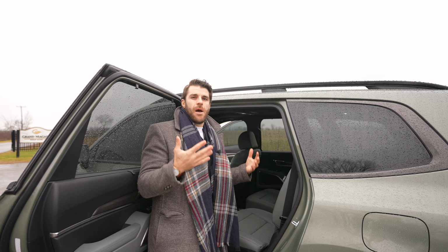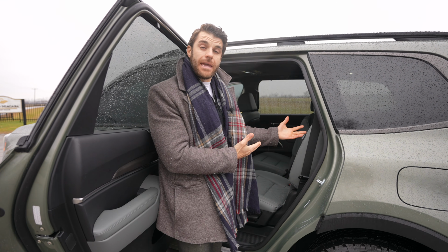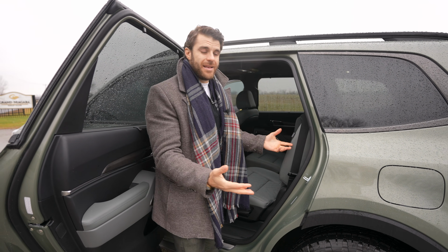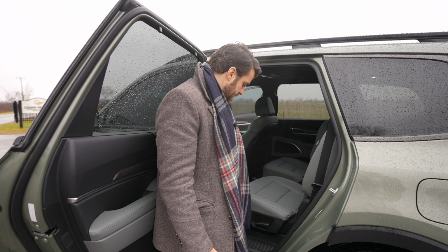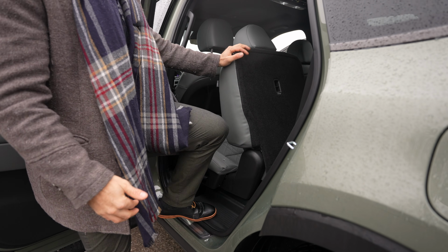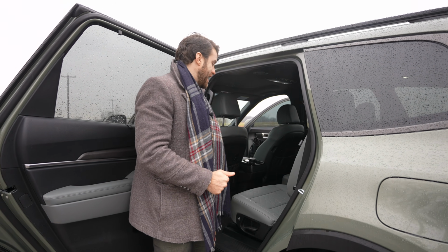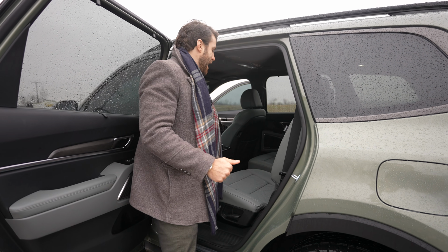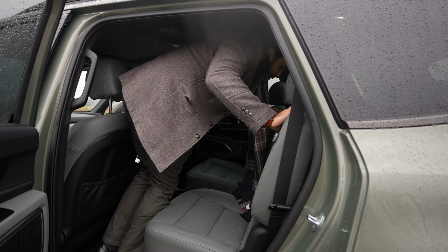And what most people want to know when they look at these large SUVs is how easy or not easy it is to access the back. So this one, it looks pretty easy here. We can fold the seats up like this, and then I can jump in like that. So that's pretty efficient. The seat moves very fast. There's also quite a big gap between the 2 captain chairs, so we can jump in this way.